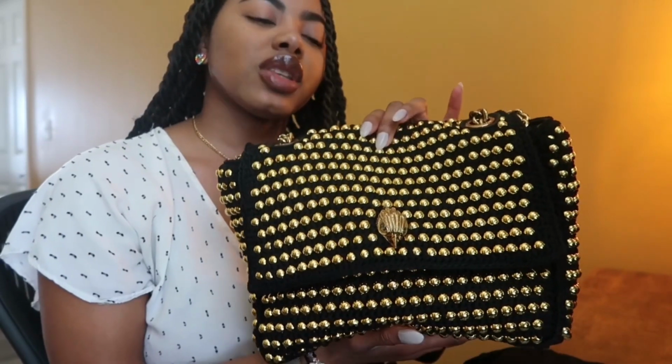I don't see purses like this often. I know Geiger has different types of bags that are nice and creative and fun, but I haven't seen anything like this in a long time, so I was immediately attracted to this.